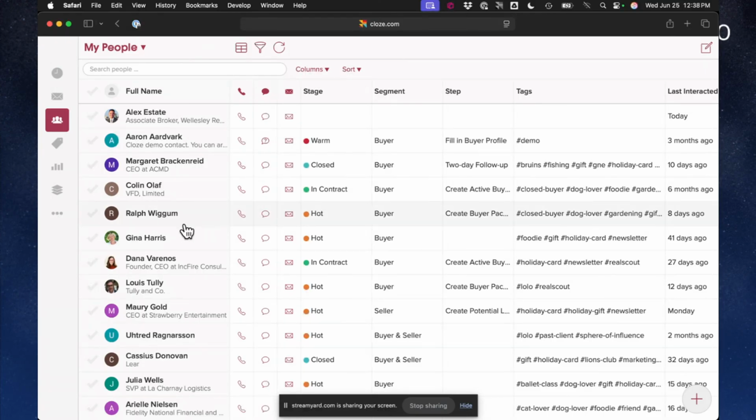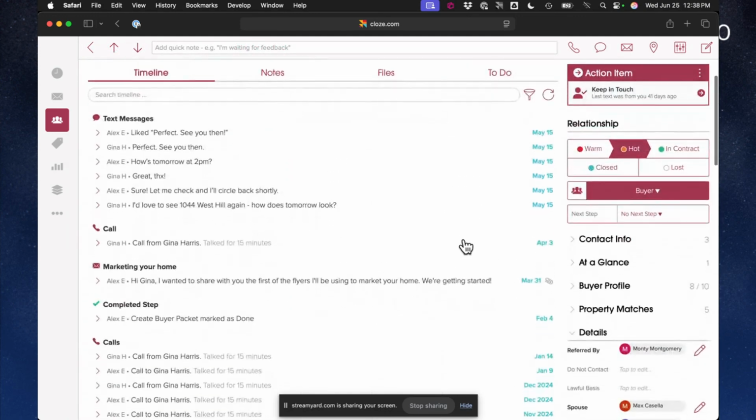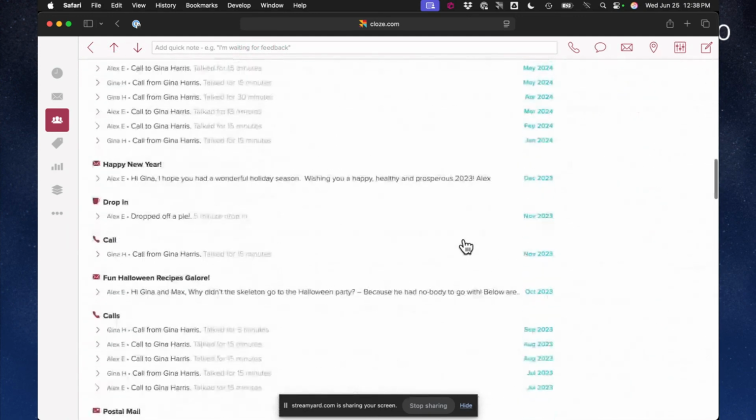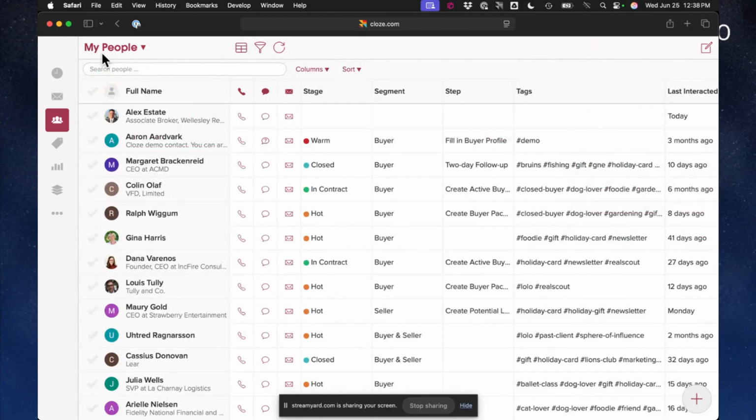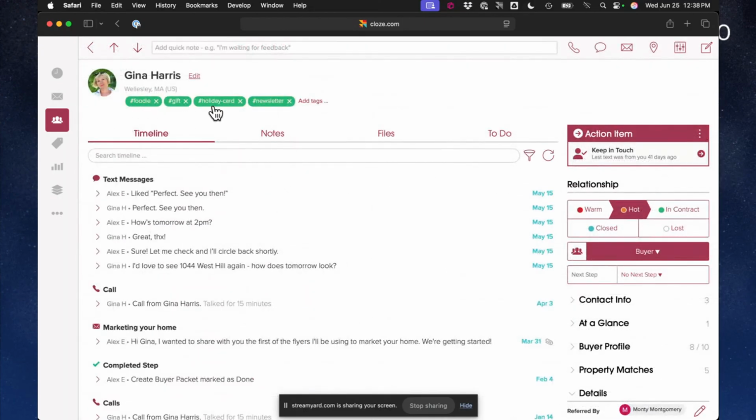Okay. If I click on Gina, I can see the same view we were looking at before, with all the same information and that timeline that scrolls all the way to the end. All right. So if I look at Gina here, I'll go back to her for a sec, you can see these are called tags. I talked to you about the journey on the right. Tags are another way to cut across those relationships, because eventually she's going to be closed. She'll be all done. Or maybe she'll be a seller at some point, but the tags are still helpful for finding her. I like tags for things like holiday card lists, but I also like them for organizing across common traits. So she's into the food scene, so I add a tag called foodie.